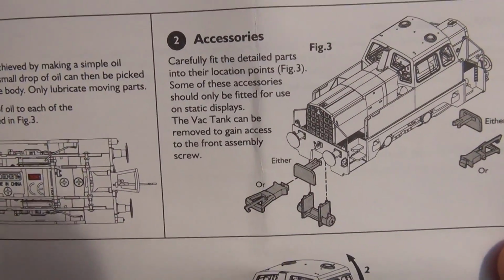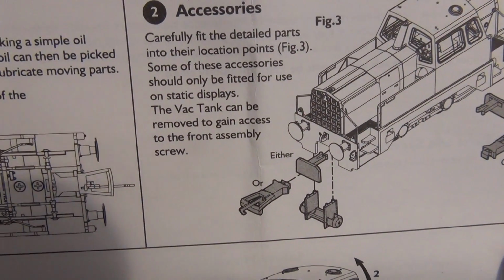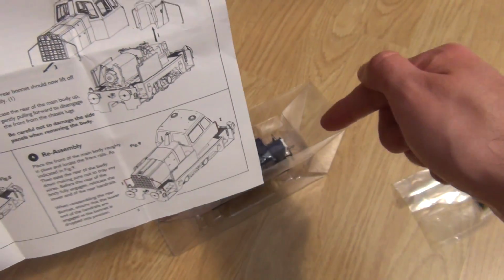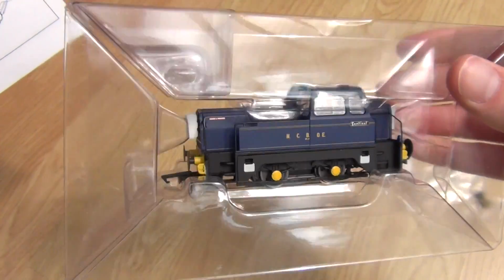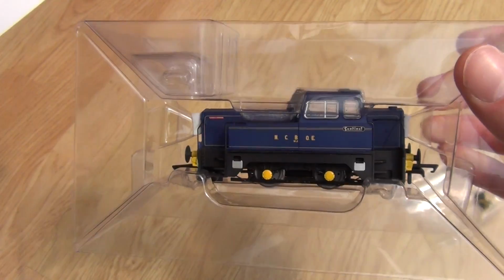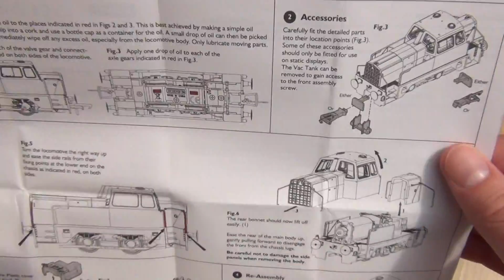Keep your eyes peeled. Accessories. Carefully fit the detailed parts. I don't think I want to though. I think that I want the couplers there. Maybe I could put the accessories into one end and have the couplings on the other. But then which end would I do it? I don't know. Because it being a shunter, it's obviously useful to be able to couple up to that end or to couple up to that end. I don't know. Ah, well, we'll see.